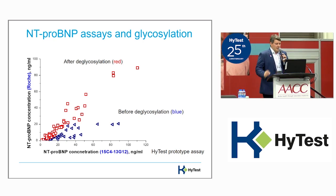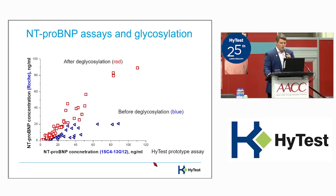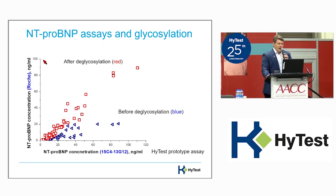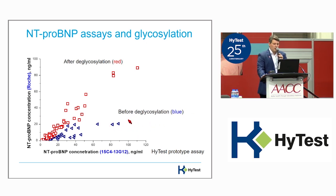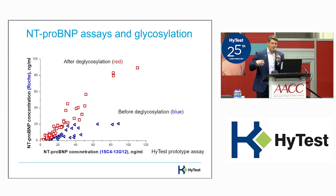We compared the absolute values which can be measured by the total NT-proBNP assay and by the Roche NT-proBNP assay. You can see that the difference in some samples can be up to tenfold. And again, I would like to highlight this: the difference is not constant. In some samples, the difference is two or threefold, and in some samples, it can reach 10 or 20-fold. So again, this is very heterogeneous.